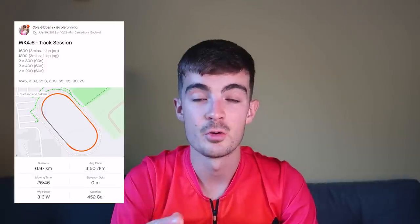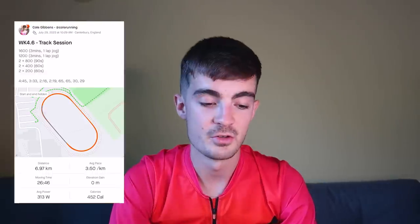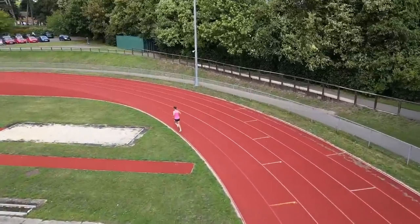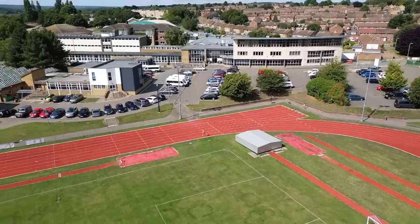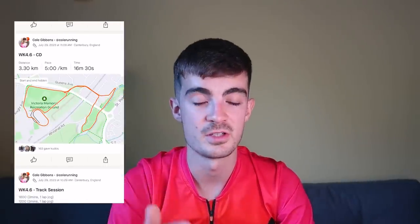So I did 1600 or 4 laps with 3 minutes recovery, where I jogged a lap during that recovery, followed by 1200 and then the same again, and then 2x800, 2x400 and 2x200 with slightly less recovery each time. And overall, I was really happy with this session, getting it done by myself. But as I said, you're going to see the footage from this session in the second part of this video, so I'm not going to go into too much detail for this one.